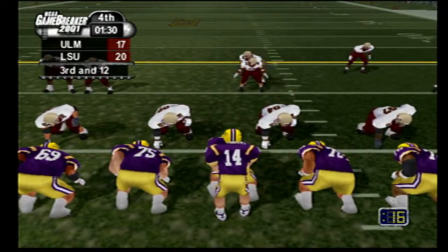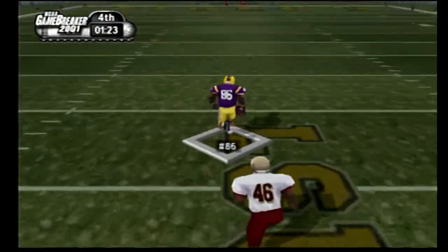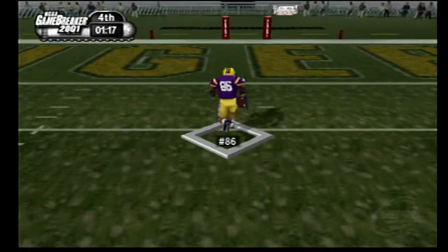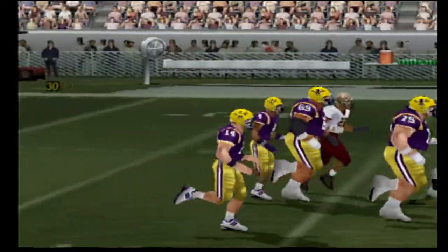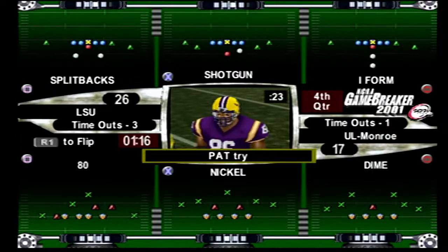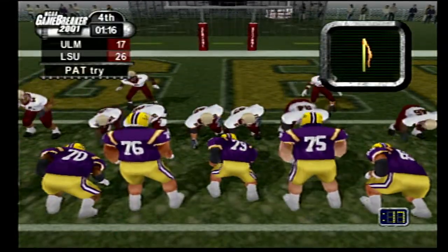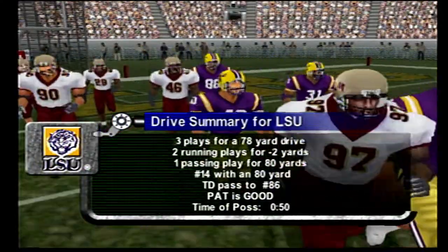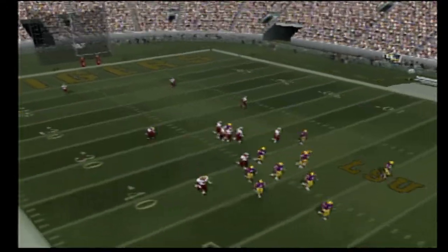Hot. Hot. He's setting up. Number 86. Wide open. Room to run. He's loose. Touchdown. He's thrown for 300 yards in the game so far. The extra point try now. Kick to the point is good. The Tigers, 27. The Indians, 17. If you blink, you might have missed that scoring drive.